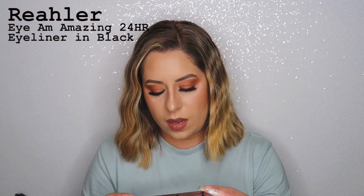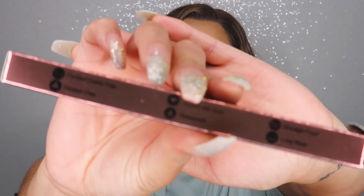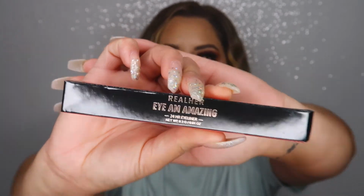And moving on, the next thing I'm pulling out is this REALHER I Am Amazing 24-Hour Eyeliner. On the side it says, cruelty-free, paraben-free, infused with love, waterproof, smudge-proof, and long wear. So, that's what it says on the side. And then that is the front.